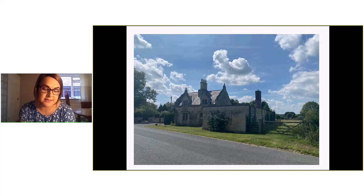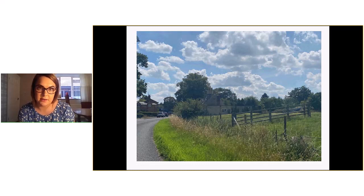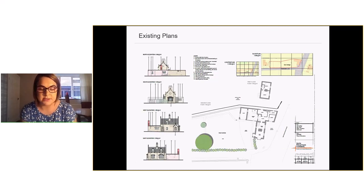This photo shows the impact of the modern extension projecting out, which is considered to impact the view of the original listed building. The final image shows a view of the site to the north when leaving or entering the village. Here are the existing site plans that show the outline of the site with access from Main Street and the existing extension that is proposed to be demolished.